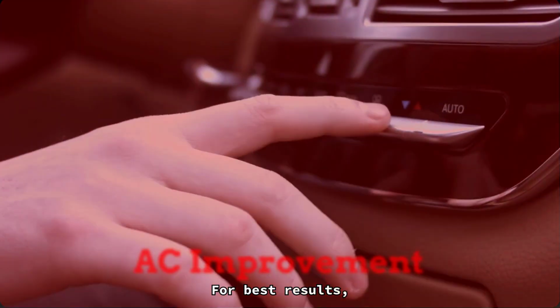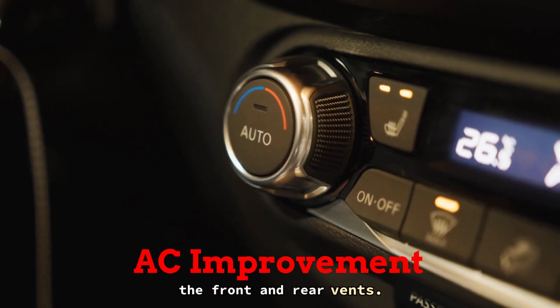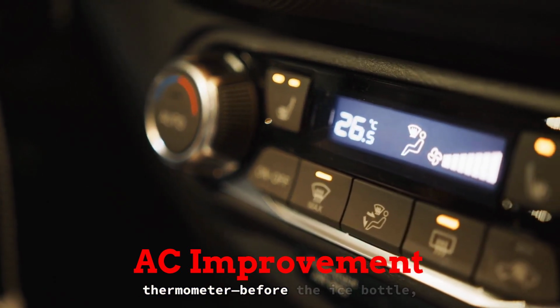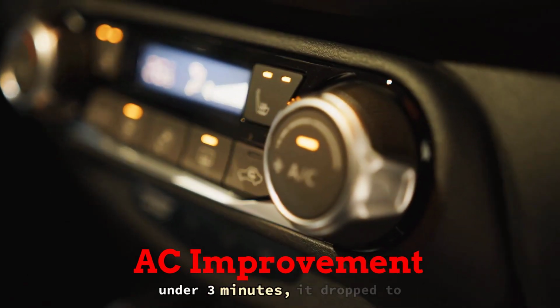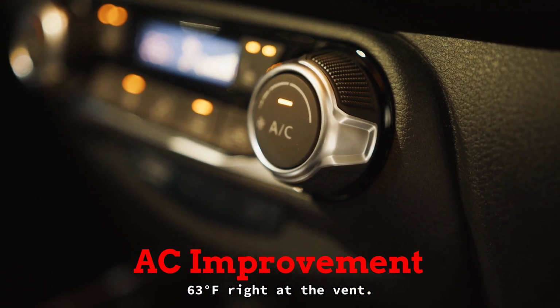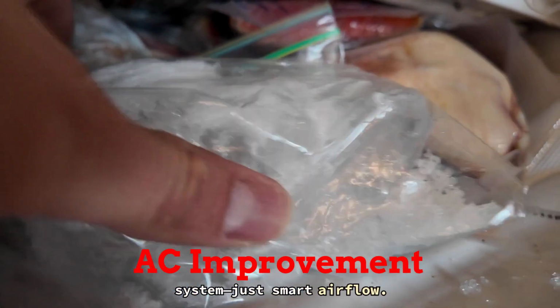For best results, experiment with placement, try the passenger side seat or between the front and rear vents. I tested this in my shop truck with a vent thermometer. Before the ice bottle, the AC was blowing at 71 degrees Fahrenheit. After just under 3 minutes, it dropped to 63 degrees Fahrenheit right at the vent. That's an 8-degree improvement without touching the system, just smart airflow.